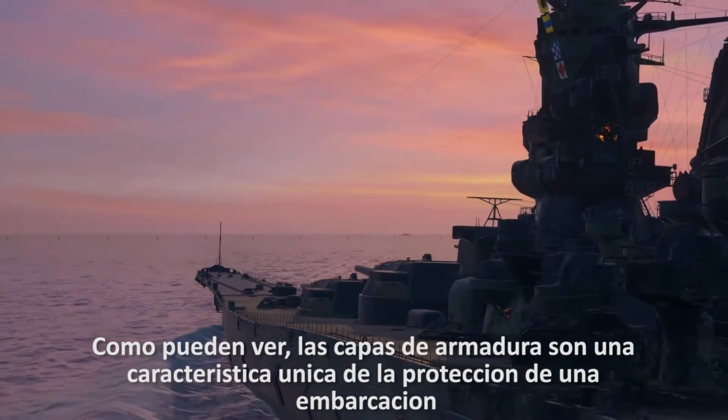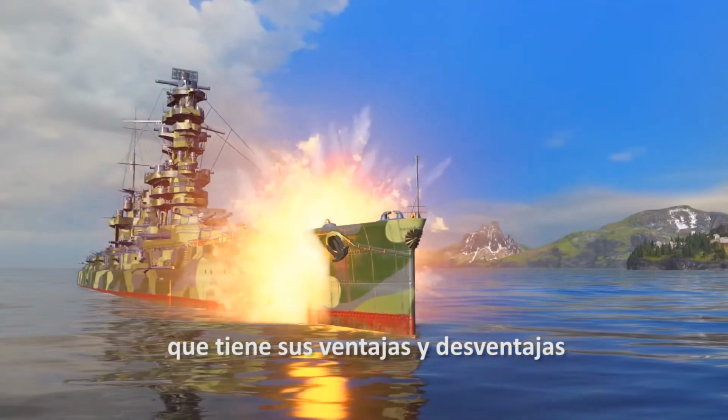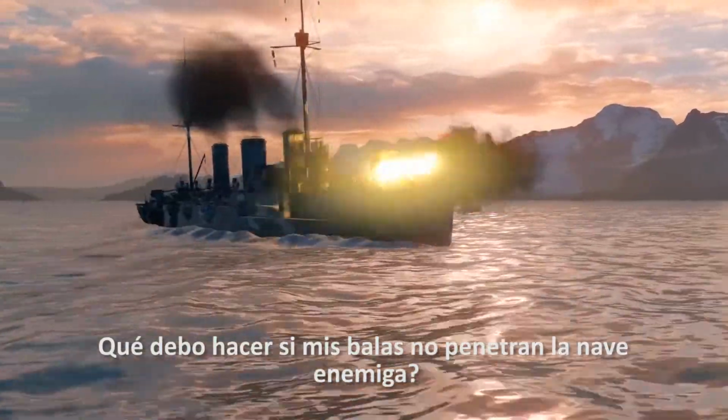As you can see, multi-layered armor is a unique feature of the ship's armor that has its advantages and disadvantages. But then a question arises. What should I do if my shells don't penetrate an enemy ship?